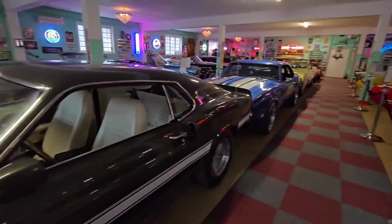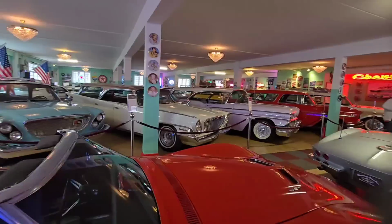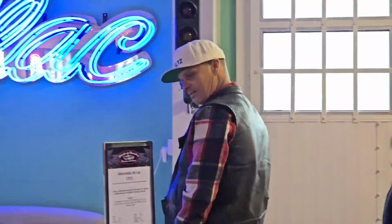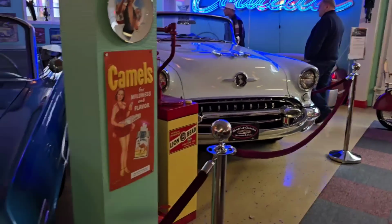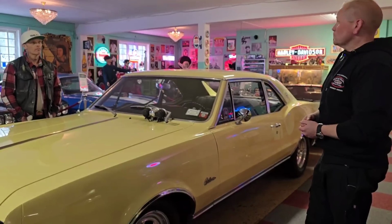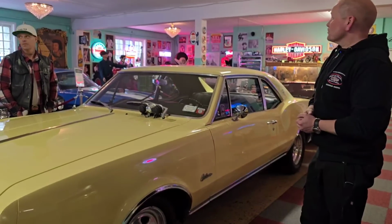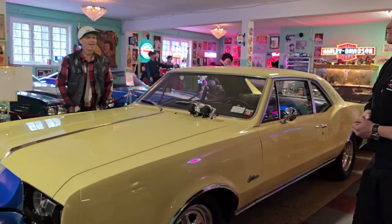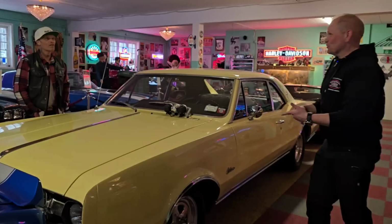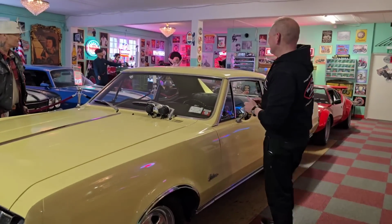So do you buy, sell, and trade? We buy, we sell, we trade, and we have the museum. Okay. So the museum is open from May until September, and everybody can basically come here. It's drop-in. So they just come and we open and they pay a fee and they see the museum.